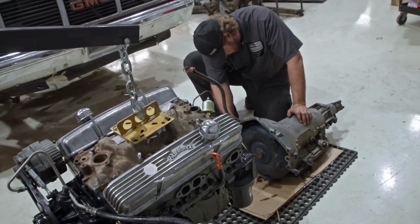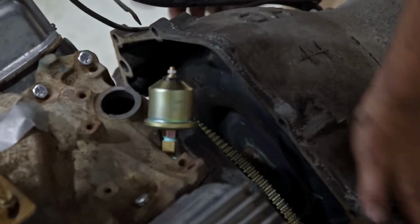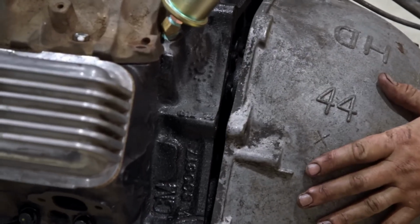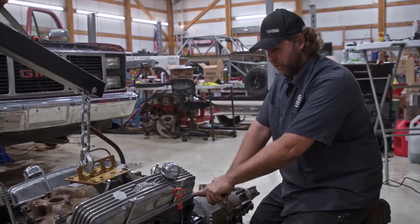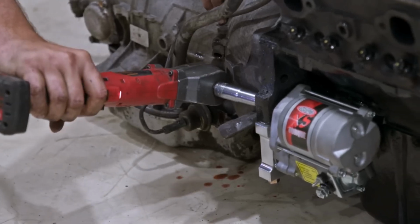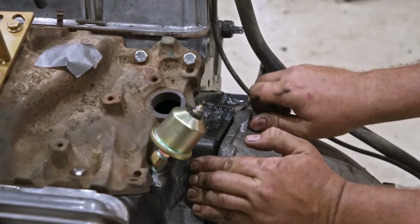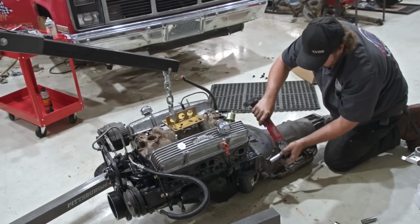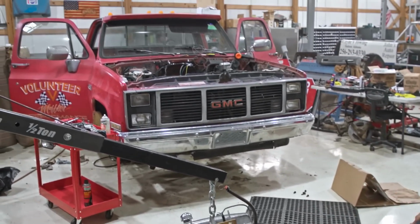So what we got here is our small block 400 getting paired with the turbo 400 that was in the truck. Going to use the existing torque converter out of the truck, but we did put a new flex plate in because we were having alignment issues with our mini starter. Went together with ease. I'll lift this up and get the torque converter mounted to the flex plate, and then we get ready to stuff this back in the truck.